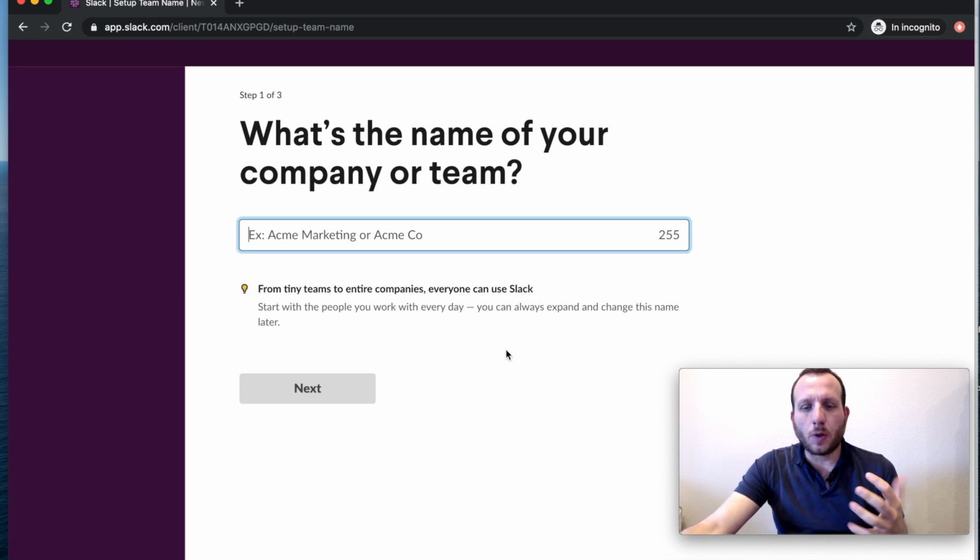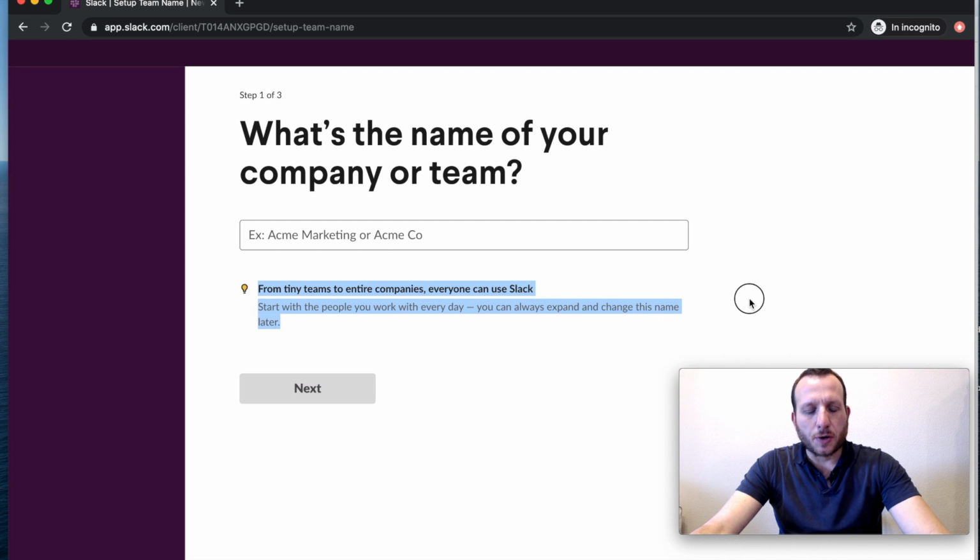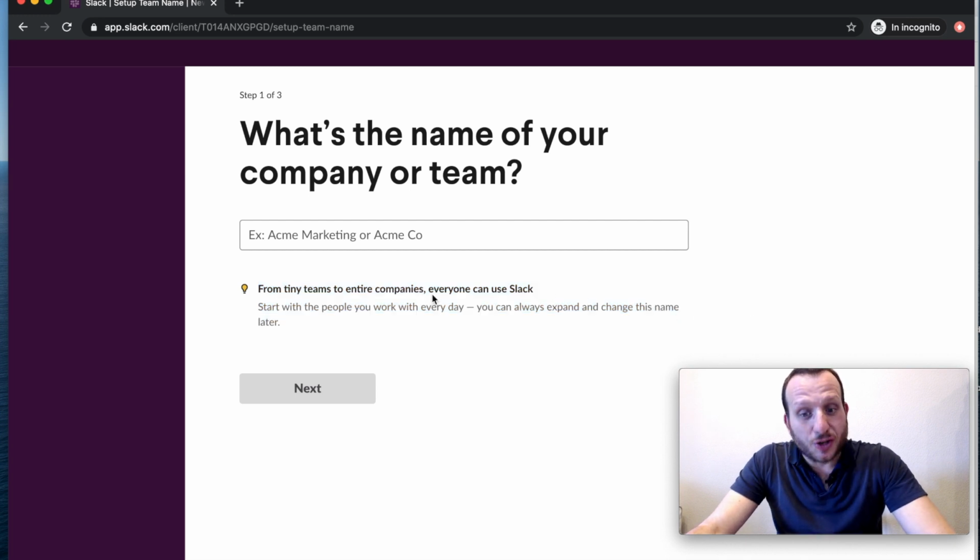This is really simple, and you can see a few things. The interface is super clean. I'm not overwhelmed with 1,000 options. I can see that the process will just be 3 steps, and I'm at the beginning, and they're asking me for the name of my company or the team. They're putting some example, but they're also putting this little copy here that says, from tiny teams to entire companies, everyone can use Slack. Start with the people you work with every day. You can always expand and change this name later.